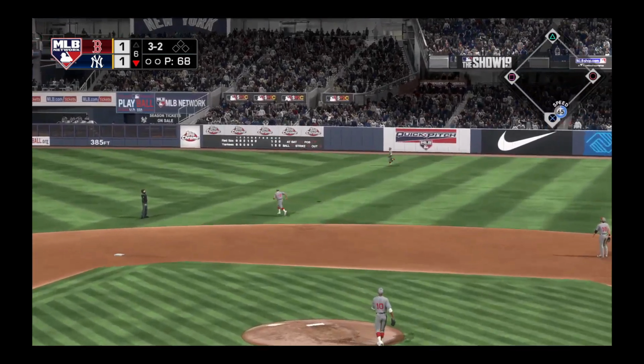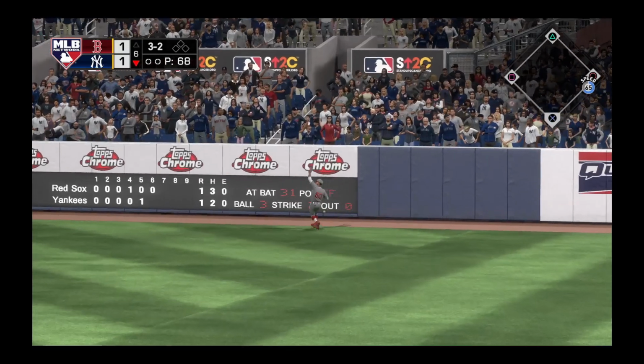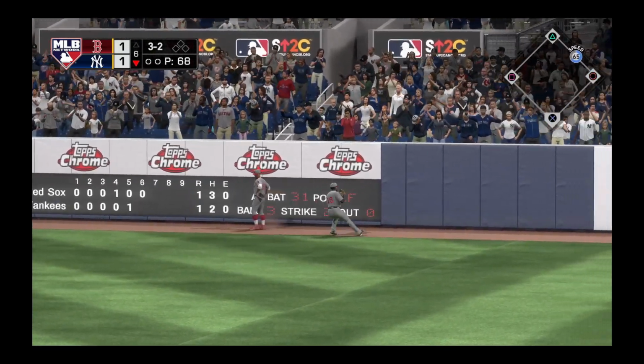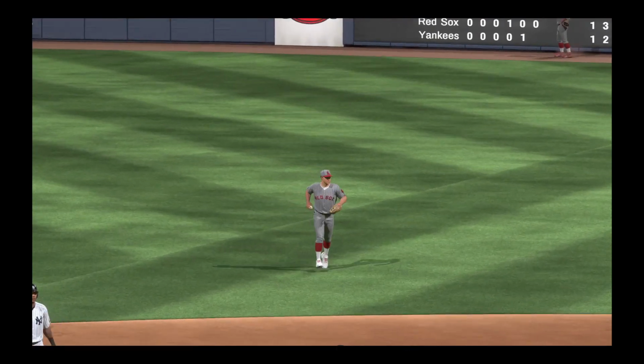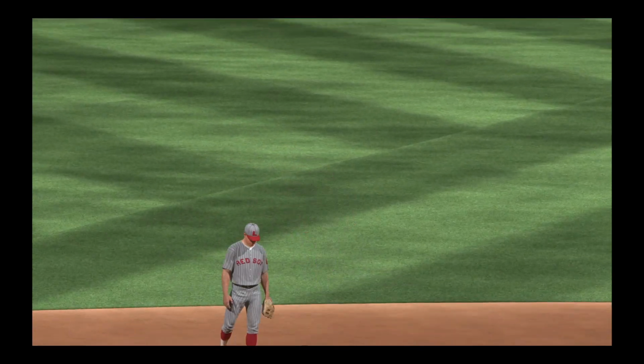3-2. Into the windup, ready with the payoff pitch. A swing and a drive sent out toward the gap. Back goes Betts at the track, but he won't get to it, and this should put a man in scoring position to start the inning. And he will pull into second with a leadoff double.